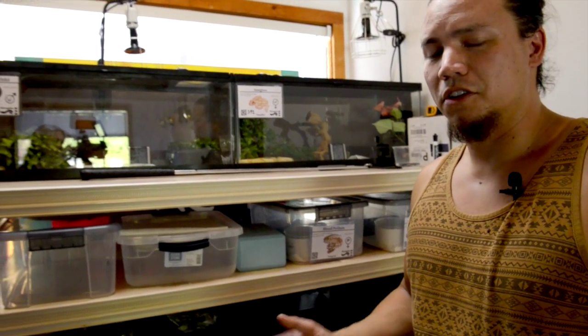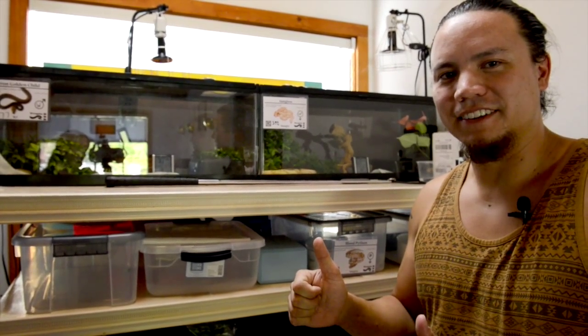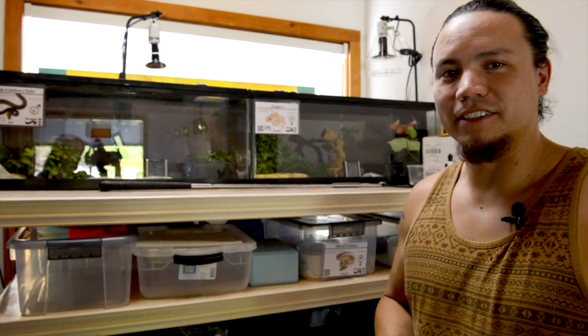Now, the answer to the question is no, the tubs are not mean. The tubs are to keep them happy. And that's what we're going for, happy snakes.